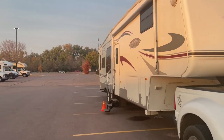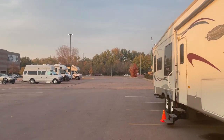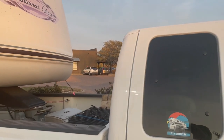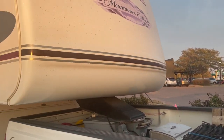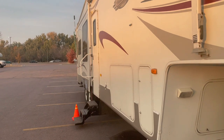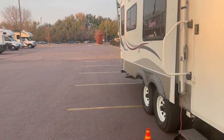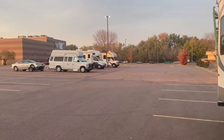First night staying in a parking lot. There's Ed and Brittany over there. And Cracker Barrel right there. It's gonna be an interesting night. We got our cone out so no one sideswipes our steps. We should be good. Night, guys.